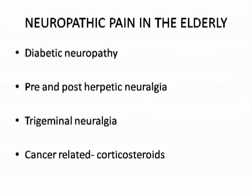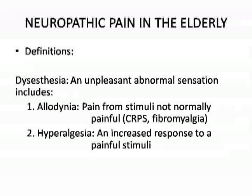Neuropathic pain in the elderly. So definitions that people are familiar with: allodynia, pain from stimuli that are not normally painful; hyperalgesia, an increased response to a painful stimulus.